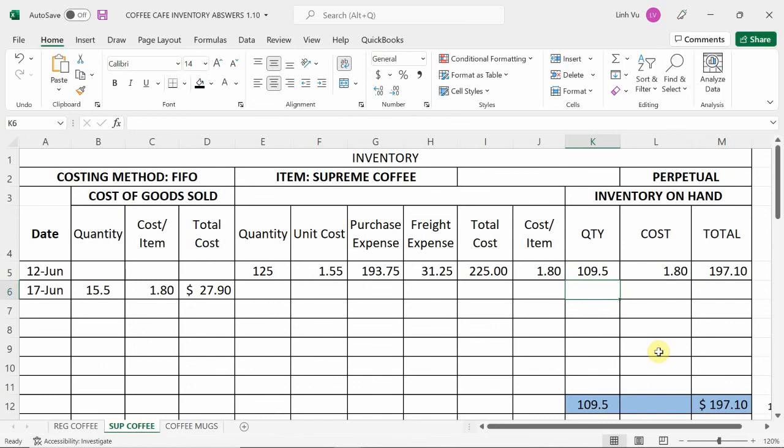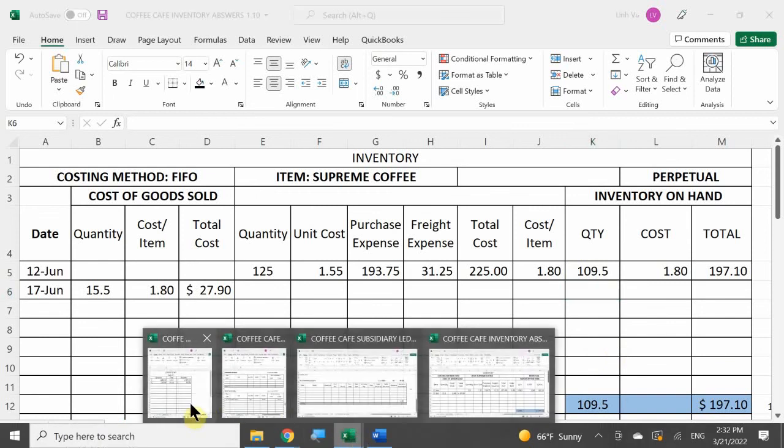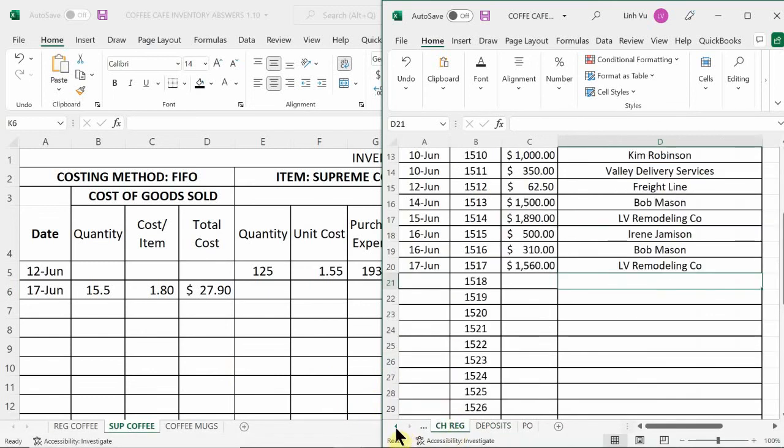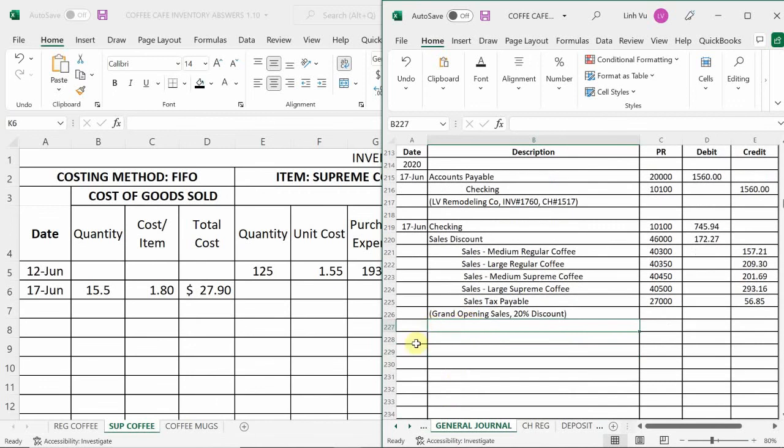All right. So that's what I have remaining on hand. This is how much I used for my store, $27.90 worth. So how am I going to journalize this in my journal?